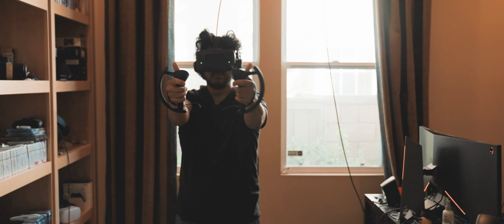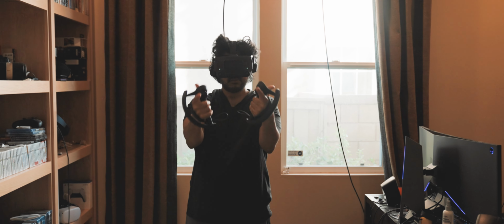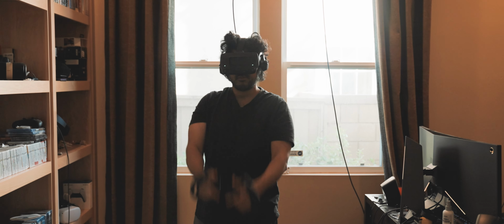And one other thing I didn't mention is, despite having the controllers and the base stations perfectly mounted on a stable surface, the biggest problem I have with the Index's setup is not only is it bulky, not only are there a lot of wires, but at the end of the day, despite me doing all this stuff, you're still having to jump through a lot of hoops. And even if you jump through all these hoops, you may not have the perfect setup.